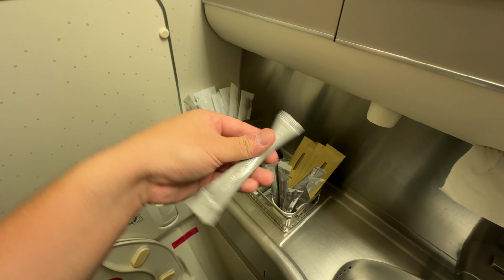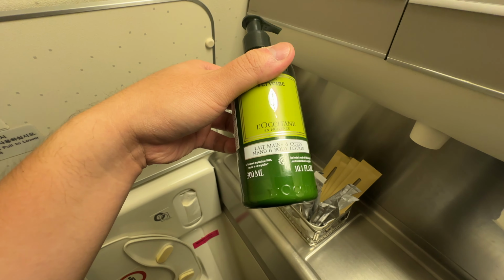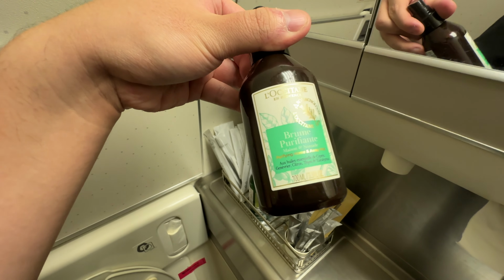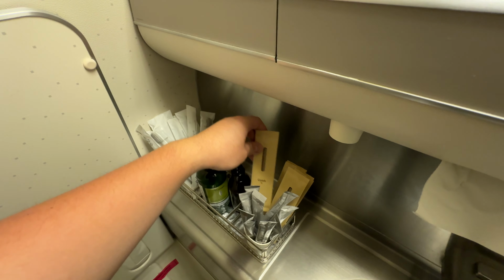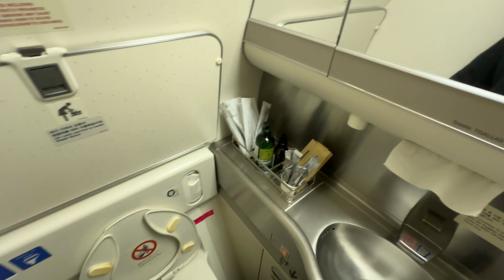We have mouthwash here, we have L'Occitane body lotion, mist, combs, toothbrush. Still looking very clean, very nice.